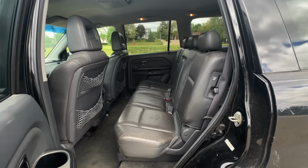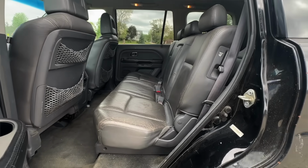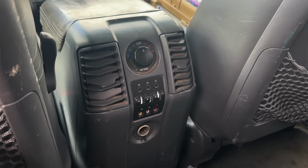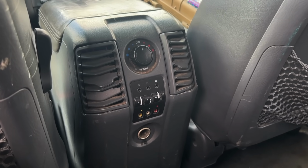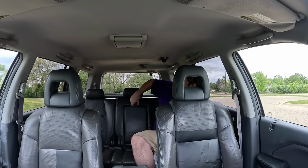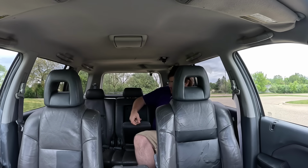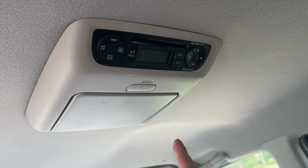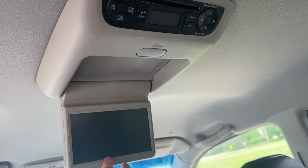We do have these seat back pockets that are stringy and baggy, and down below we have our rear temperature control, 2 climate vents, 3 headphone jacks, as well as our video inputs, 12-volt outlet. We also do get a center console here with 2 cup holders, but we get the DVD player up top, controls up here. We don't get a remote or anything like that.